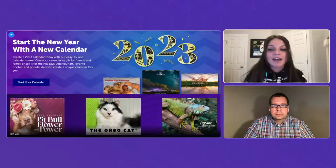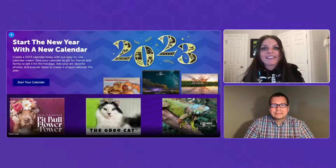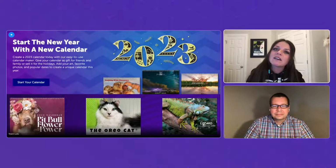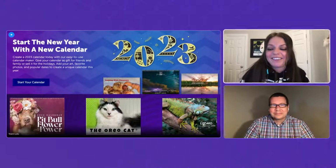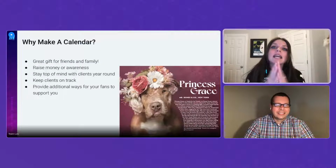The Oreo cat is just a beautiful cat that continues to make calendars with us, and we're always excited to see it. And then this lizard, look at that. You can even make calendars out of lizards. I know we always think about the cats and the dogs, but what about the lizards? The spectrum is very wide when it comes to pet calendars. Anything that you consider a pet, you can make a calendar out of. I feel like that'll come back to bite me, pun intended. I'm crushing it.